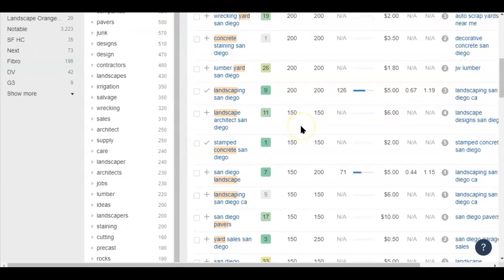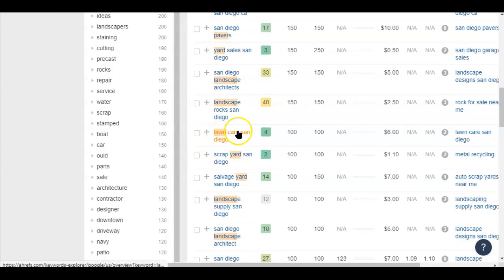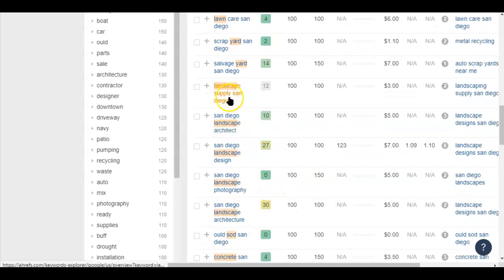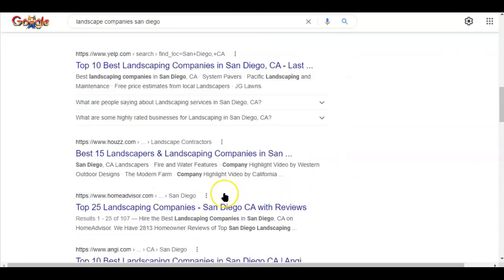There's lots more keywords down here. Lawn Care San Diego, landscape supply, well, that wouldn't help. That's probably someone looking to do it themselves. But San Diego Landscape Architect, that sure would be you guys. If you're sitting pretty in that first position, you could see about 31 visitors, so about 3 calls every month just from that one keyword. So it gets pretty exciting and it really starts to add up.